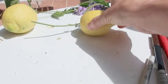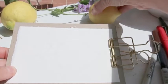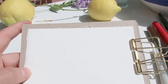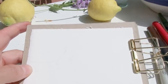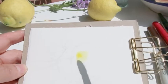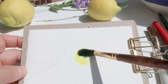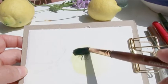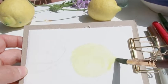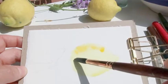And I set one up here to paint, and I've already done a basic sketch. So I'm going to have a table that's not very stable, but hopefully it will stay. And I'm going to go in with my lightest yellow. I know there is such a yellow called lemon yellow. I have a few tubes of that. I just don't really like it because it's not transparent. And to me, lemons, what's so beautiful about their color is how transparent they are. So I'm using this transparent yellow, and then I'm adding a little bit of gamboge.